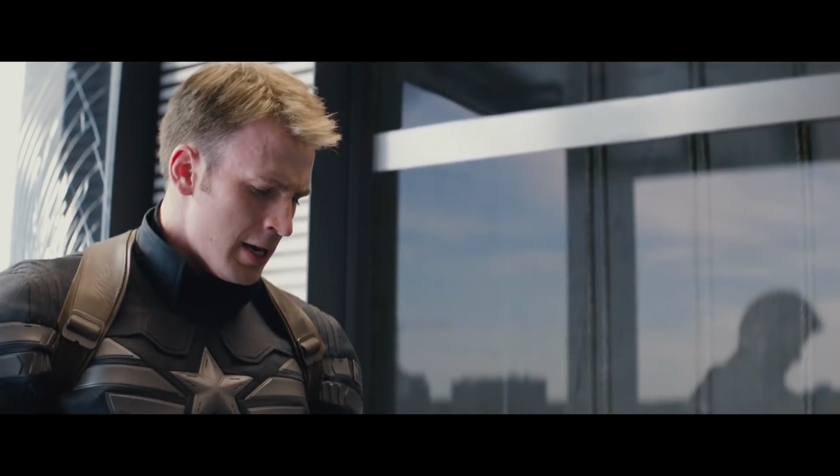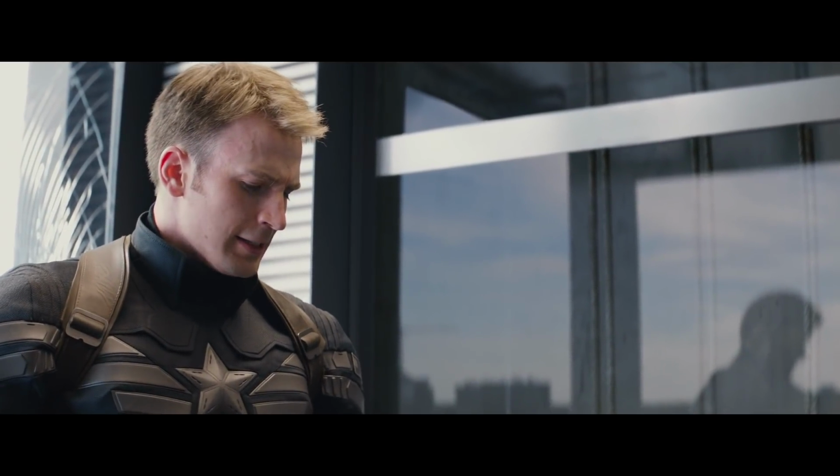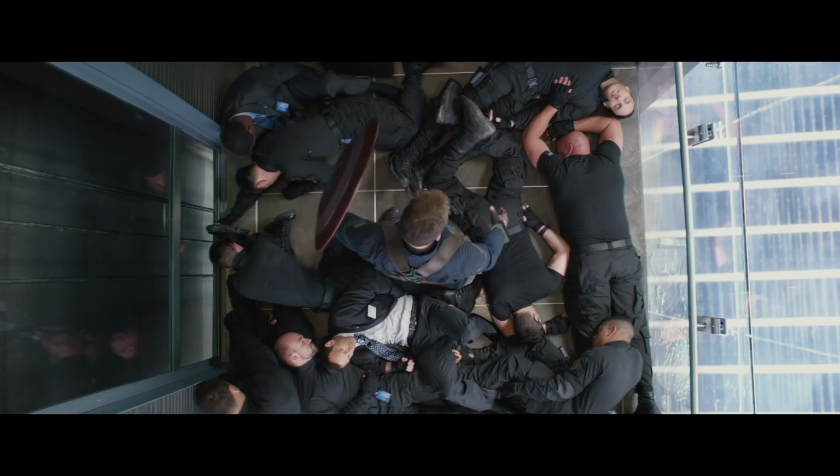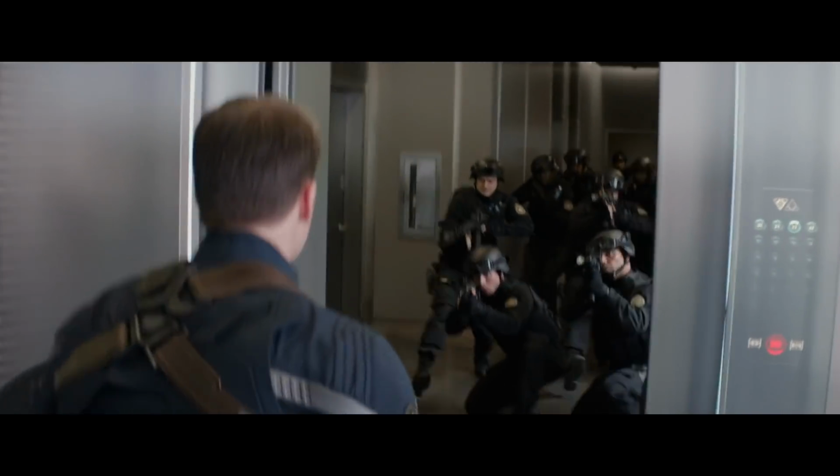His line is the perfect kickoff to a fight of claustrophobically epic proportions. Within moments, Rogers takes on the entire elevator, carpeting the floor with his opponents' knocked-out bodies. The final line, "It kind of feels personal," followed by the kick and catch of his shield, is pure gravy for a scene that leaves no doubt that Steve Rogers is a guy you don't want to mess with.